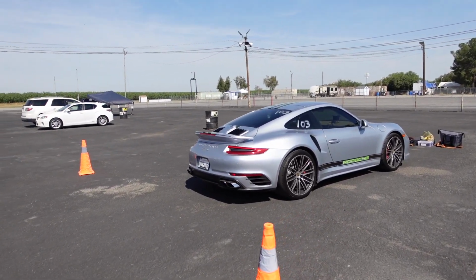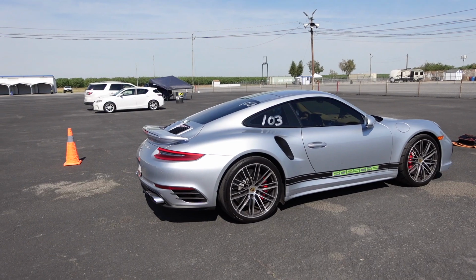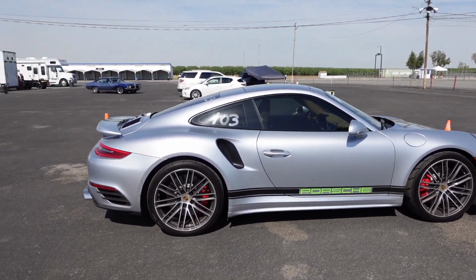I don't need a trailer. I'll drive mine, go track it, do what it's supposed to do, and just drive it right back home.